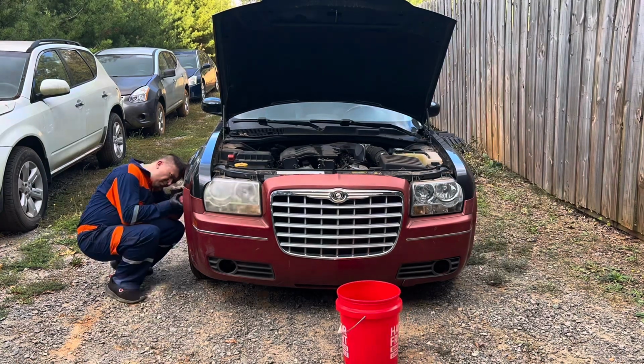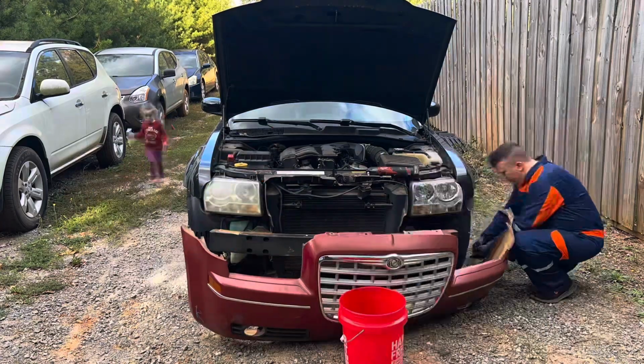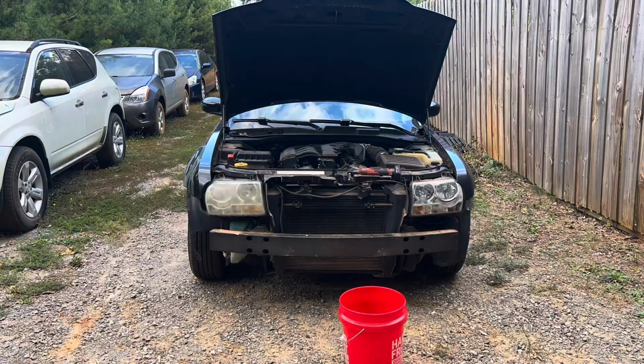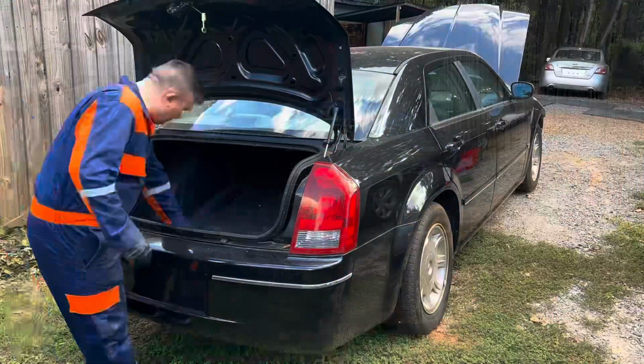So I'm removing that and all of those headlights so that I can prepare it for a paint job where it needs it, not everywhere. And I will be replacing the front headlights and rear taillights as well to basically give it a little bit more of a modern look.